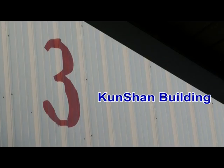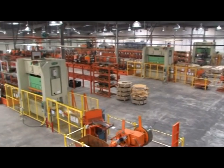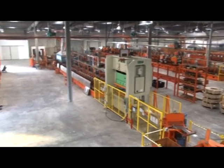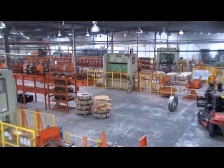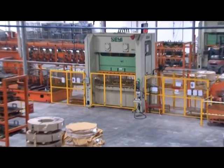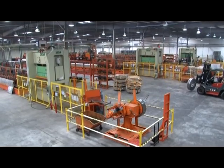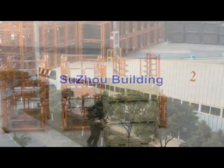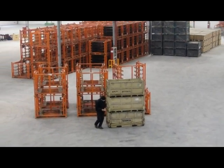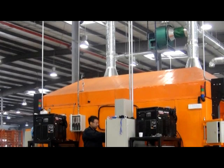Now we move to the Kunshan building, as it is the smallest building. Two rotary spot welding mills and one induction welding mill stay in this facility. This is our mill building where real Shape technical know-how stays. This is the Suzhou building. It is our warehouse today, but another welding workshop tomorrow.